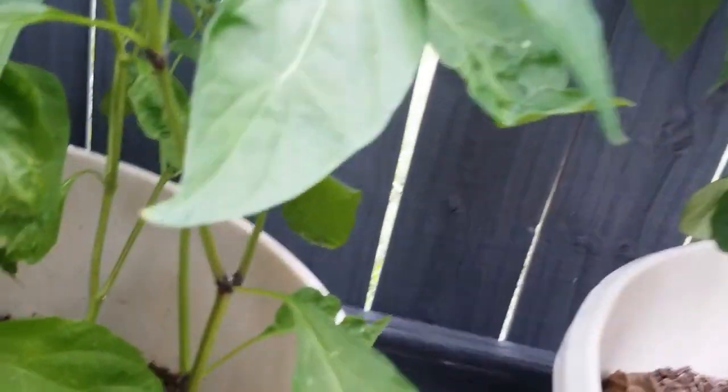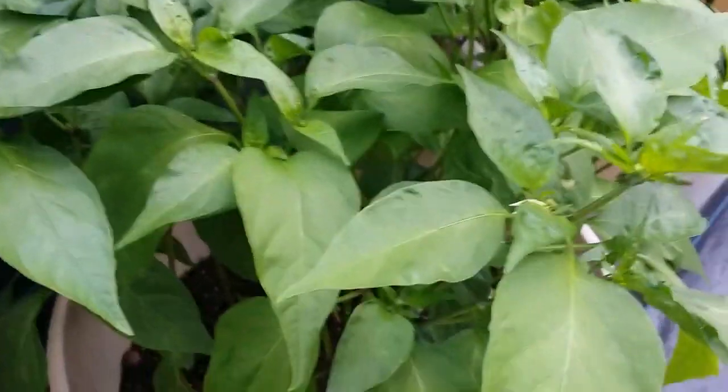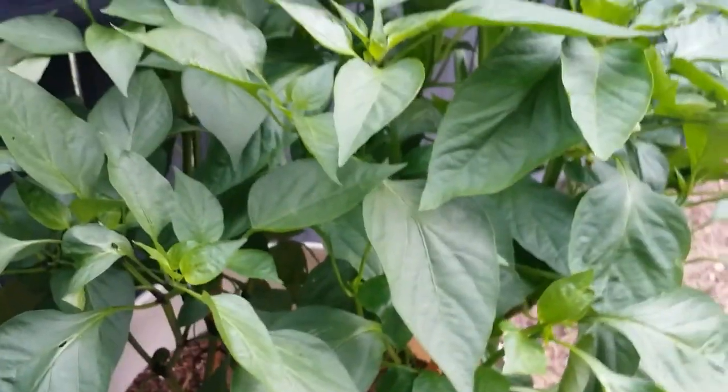I don't know if they cross-pollinated and have a different tasting pepper. And these over here in this container, I haven't seen any fruit materialize. I've seen the buds or the blossoms, but I haven't seen any fruit. So we'll give them another shot of fertilizer and see how that might perk them up a little bit. It's worked for these over here.